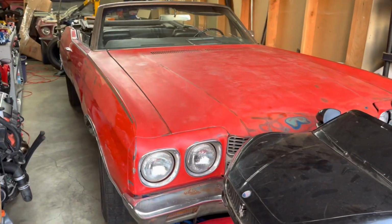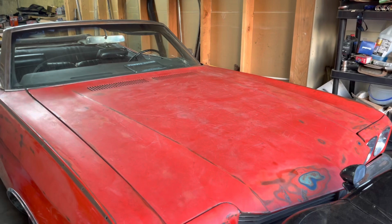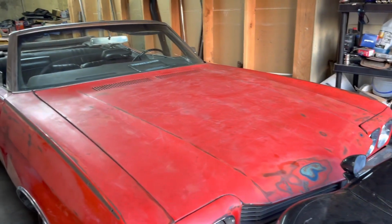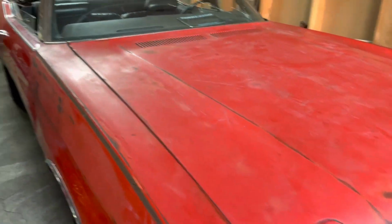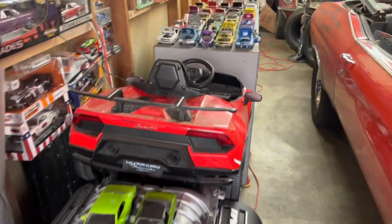But I had the Chevelle out yesterday. It was beautiful. First real drive of the year. I haven't really driven it since October. And it was great, except I had two spark plug wires that were arcing out on the manifolds. Once I got those off of there, it was fine. Yeah, Hellcat engine with a Lamborghini on top because dad life.